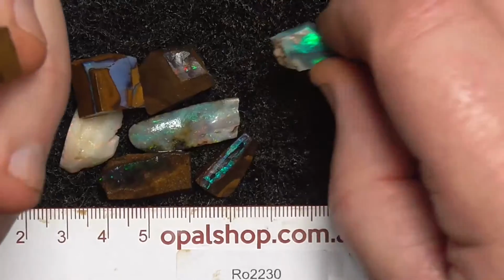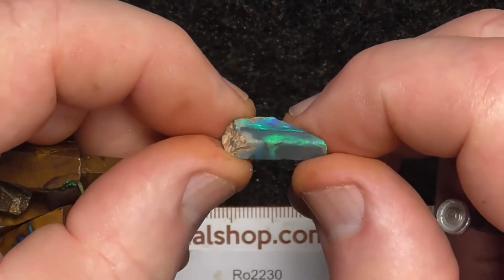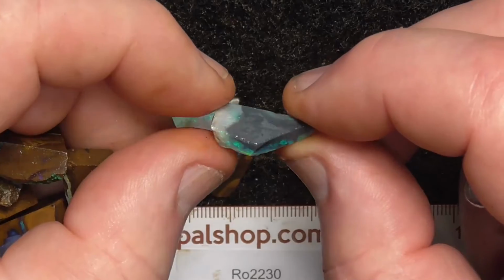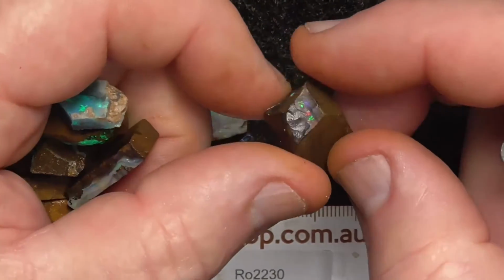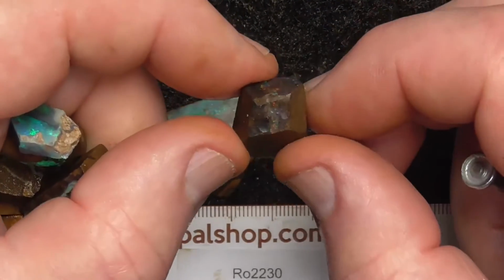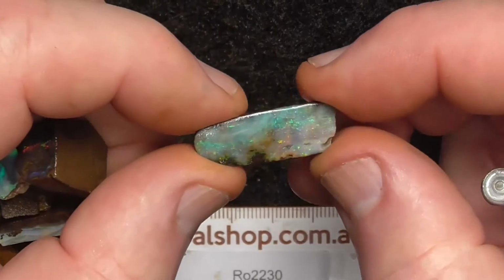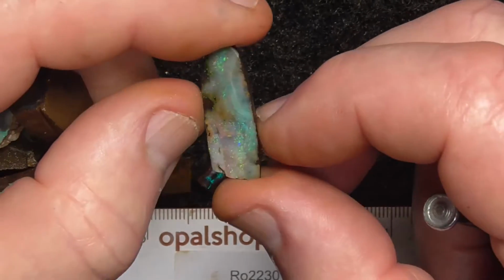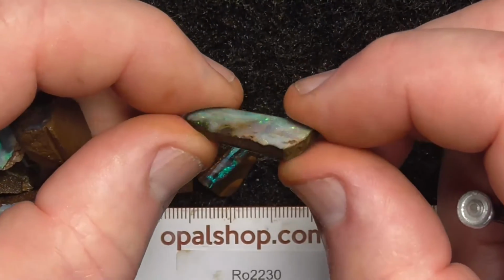A couple of these I've just thrown in. Oh, that's a piece of black opal. A lot of the cutters and miners have various mines, buy and sell, so occasionally a piece like that falls into the mix. It's in there, so whoever buys it owns it.